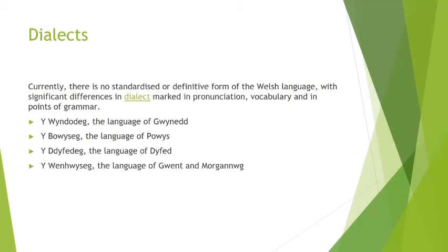Welsh itself is one of the oldest languages in Britain, and due to that, it has changed a lot throughout history, making this language not have a standardized or definitive form. Instead, Welsh divided itself into different dialects, these four being the biggest or the more common ones, and each one of them comes from a different community.